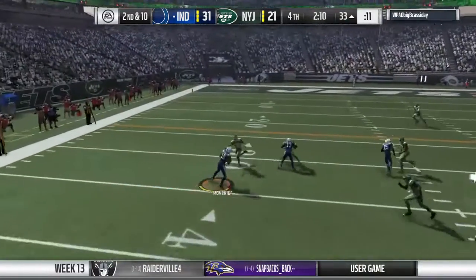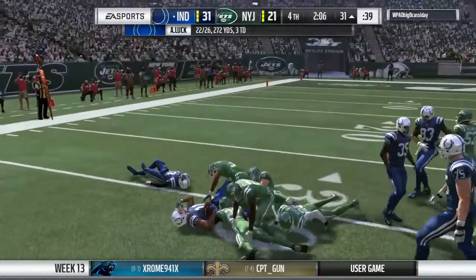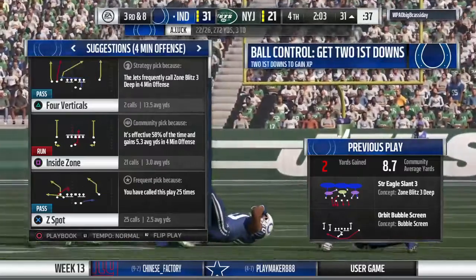On second down, here's Luck. Completes it to Moncrief, left side. That throw good for only a couple. It brings up third down.